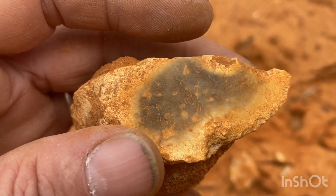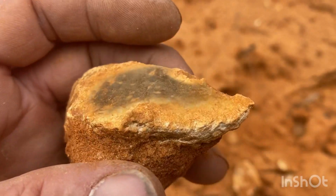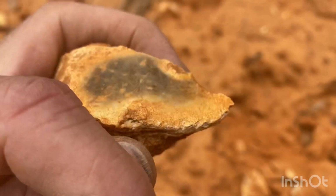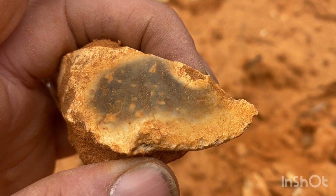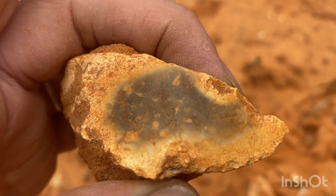polished up. I wish it was sunny so you could see the colors a little better, but we'll be going through different stages of this thing's development, hopefully up to a piece of jewelry by the end of the video. But stay tuned.